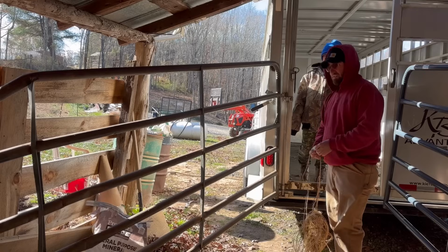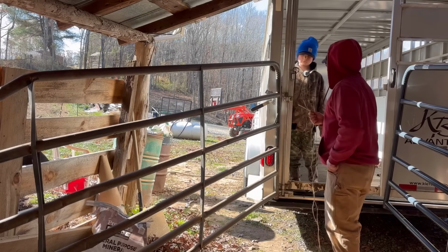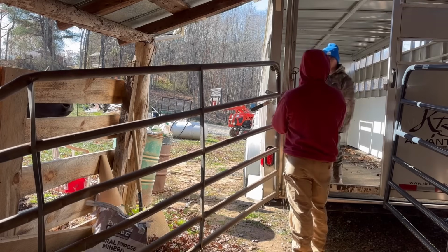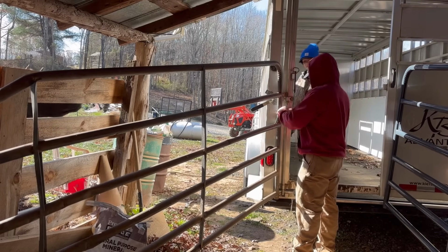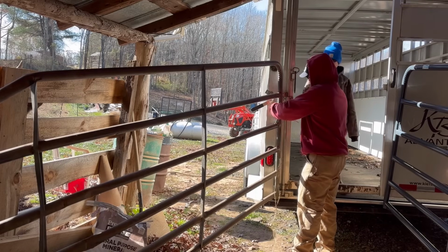When you use hay string for stuff like this, it's always best to double up on it so you can get the best strength out of it. What if you tie that to this? Well, that's what I'm going to do. See here, I can tie it around this because this ain't going to be moving. But what happens if the door hits that? It ain't going to matter. Oh yeah, because they're too big to go through that.